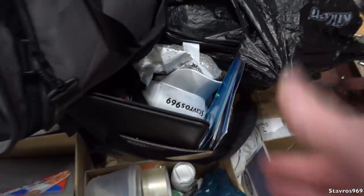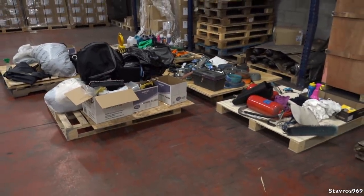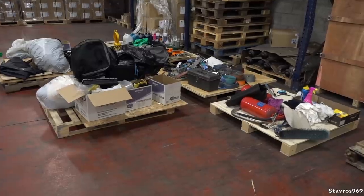And my folder there, my cap. Yeah, a lot of stuff you accumulate in 6 years of driving. Anyway, some of this stuff will find its way into the new truck. The rest of it is just going to be junk.